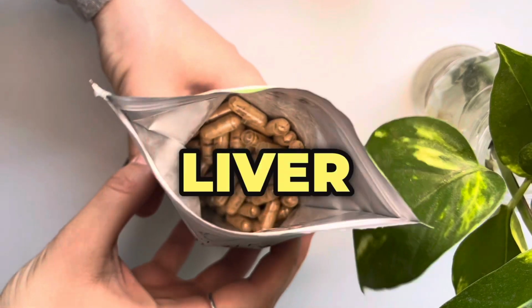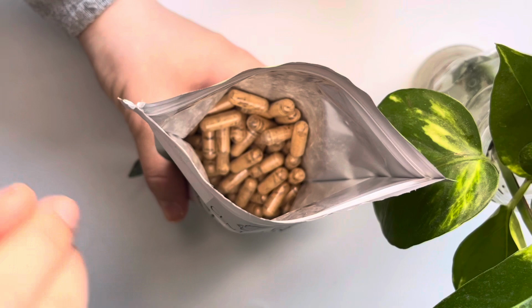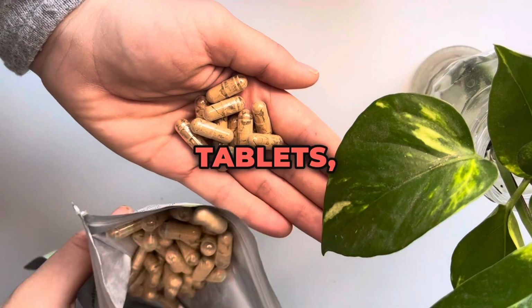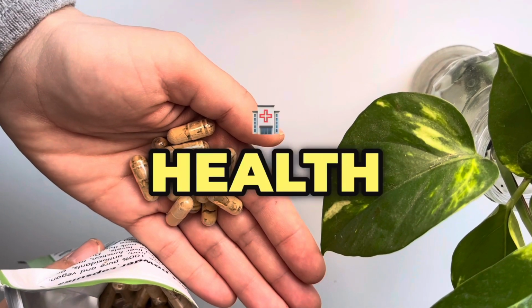Thistle is known for its liver protecting, detoxifying, anti-inflammatory, and antioxidant properties. It's also used as a dietary supplement in many forms. You can use it in capsules, tablets, liquid extracts, teas also, in order to support our overall health and well-being.